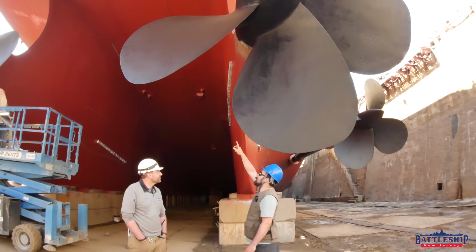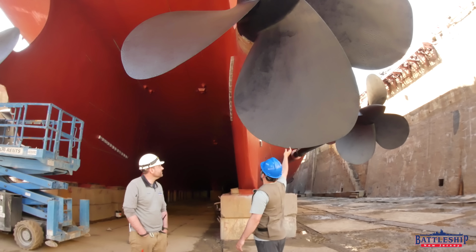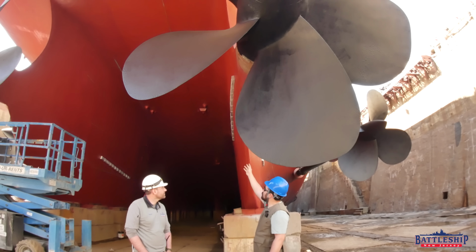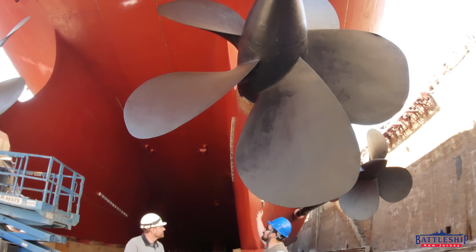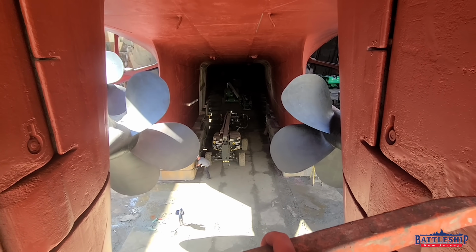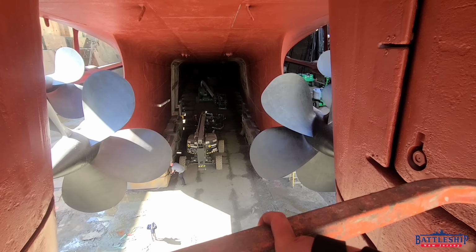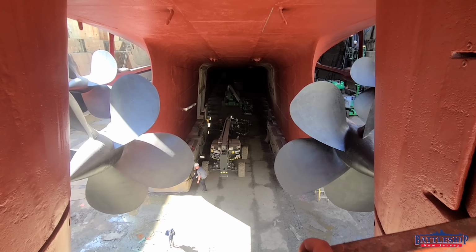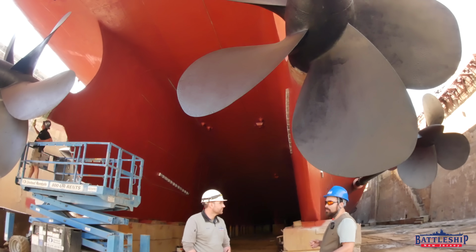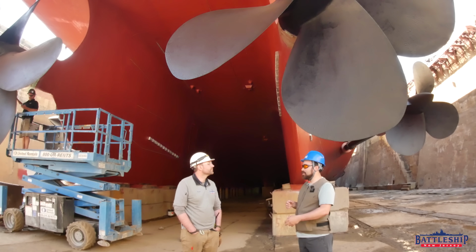leading edge of the next blade overlaps the trailing edge of the previous blade. So as the water spins off and vortexes off this prop blade, it then interferes with the subsequent prop blade to a degree. Now that interference isn't enough to overcome the power advantages, but it is a less efficient way of doing things.